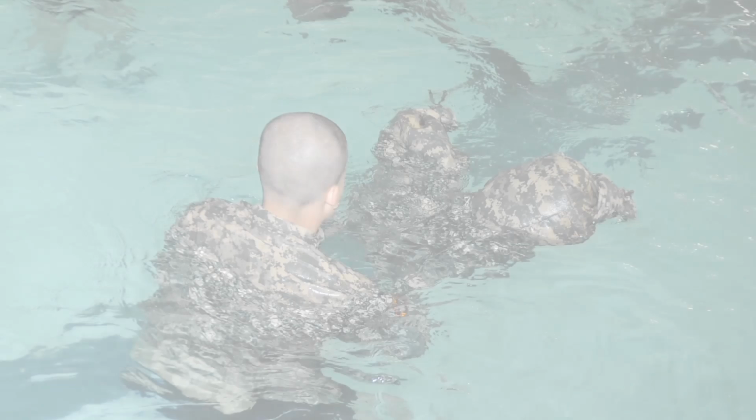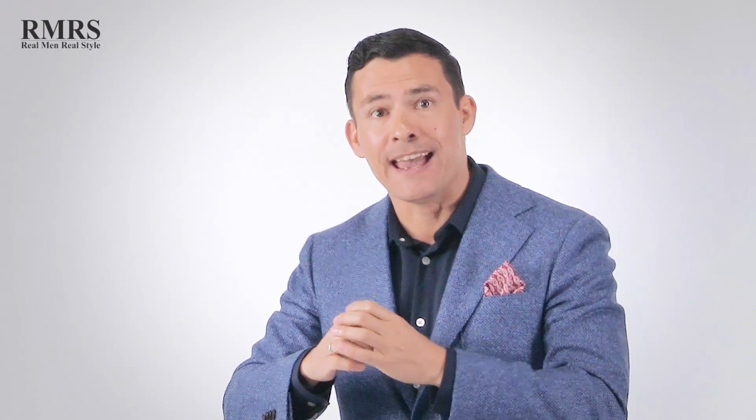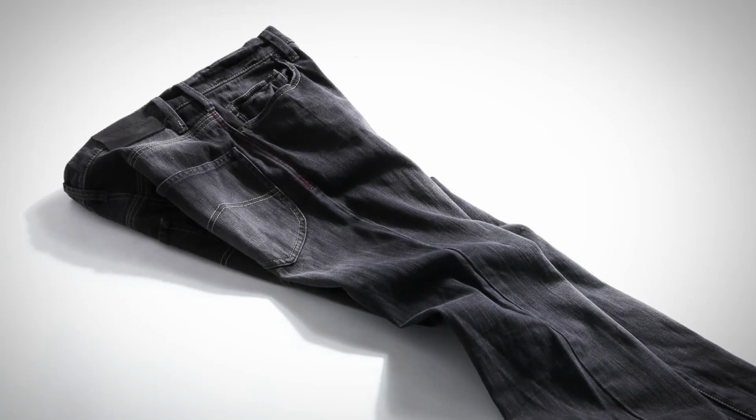Then you're going to tie off the ends at the legs. You're going to throw the pants over, trying to get as much air as you can into the pants. Then you're going to tie off the waist area, and all of a sudden you have yourself a flotation device. If you've got jeans, the air is going to go out pretty quick, but you can do it again and again every couple minutes.